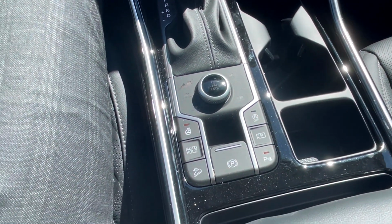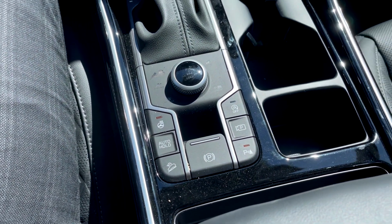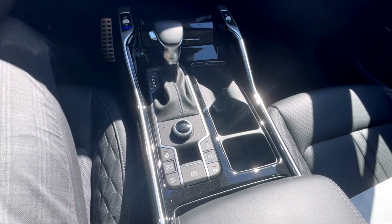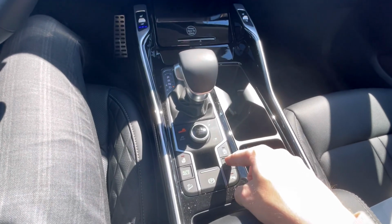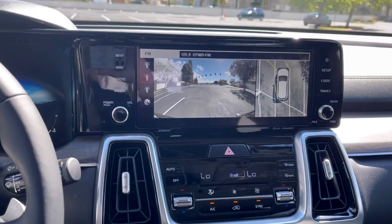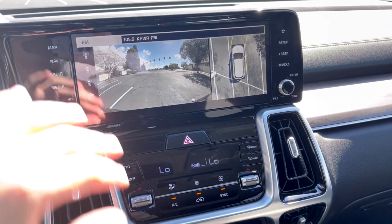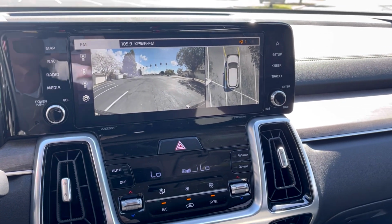Other than that, you get a heated steering wheel, auto hold, hill descent, electronic parking brake, parking sensors, and one of my favorite things, the ability to turn on your 360 view camera when you're in drive. So let's say you're pulling into a parking spot, you can pull up the 360 view camera and see how close you are to something in front of you, and seeing how close your corners are to the cars around you.